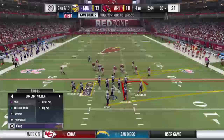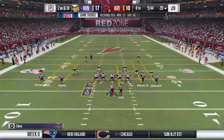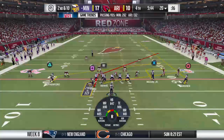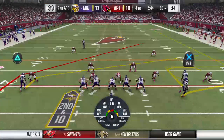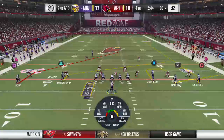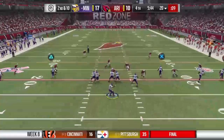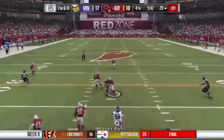I think pressure is always the first way to go. You love pressure. I love it. We'll see if they dial it up this drive. They come out 5 wide, 3 of them to the right side. On second down, Bridgewater again.